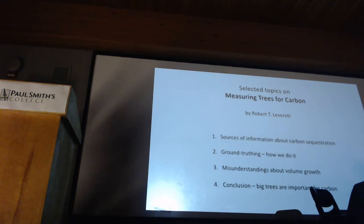And my following these two great scientists is a tough job for me, but I'm doing the best I can, because basically what I do is measure. I'm an engineer by education and practice. And what I do is actually try to ground truth what the models give us. So what I'm going to share with you today is how I go about supporting them by measuring trees for carbon.